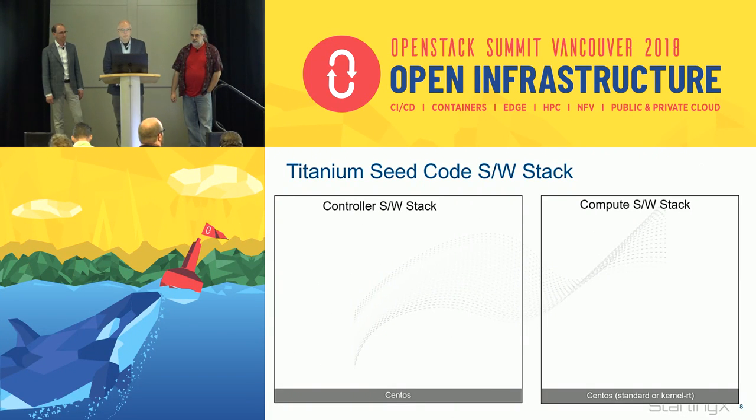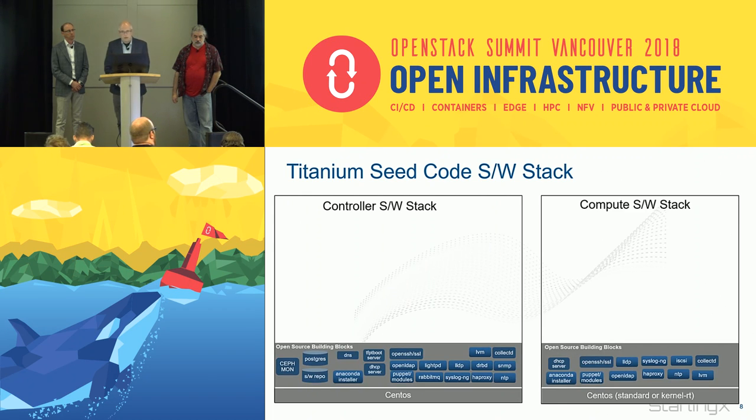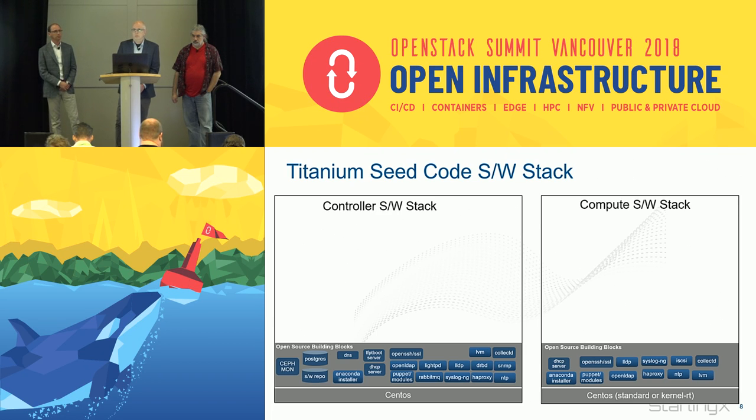Okay, so first of all, just go over the software stack for the seed code that we're contributing. At the bottom, we're based on CentOS. With CentOS, we have a number of different profiles to enable different performance and security features. Next up, up the stack, we leverage quite a few open source projects. Some of those we have extensions and hardening against. And as Dean pointed out, our intent is to upstream those to the appropriate homes.